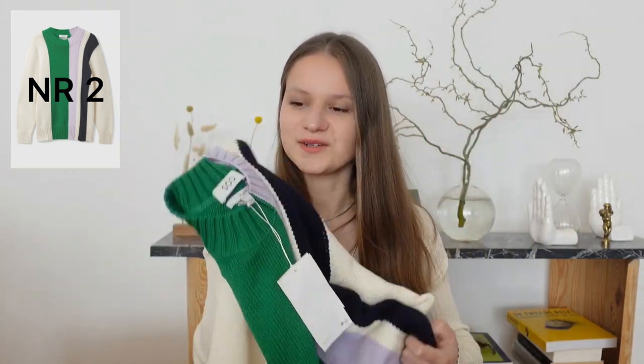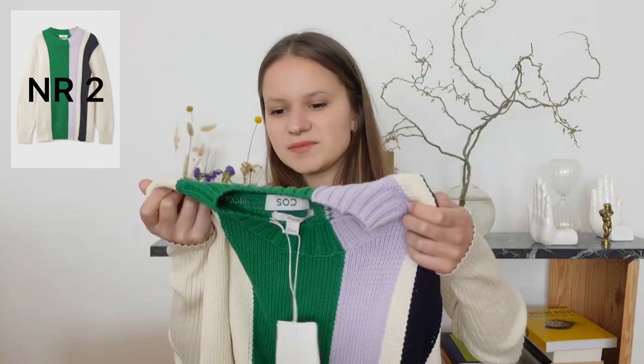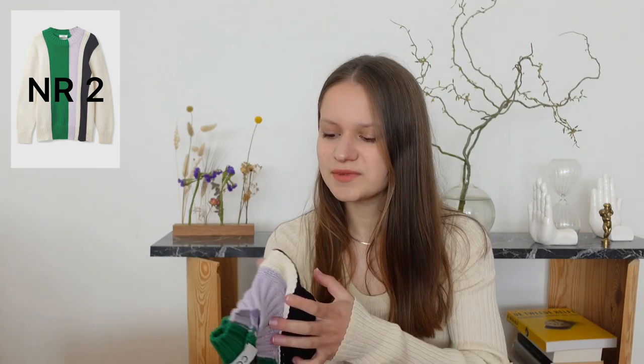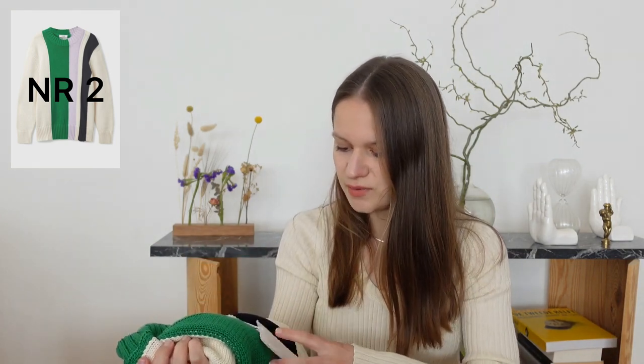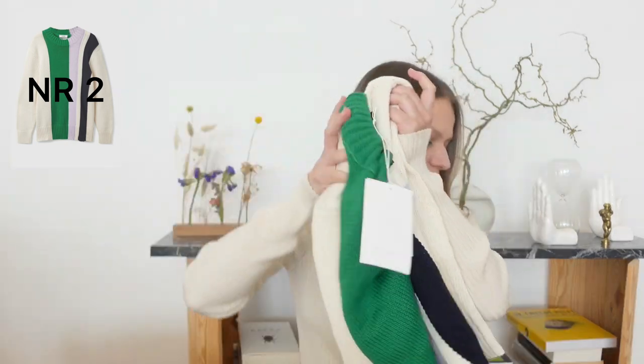I do recommend always checking the men's section as well, because with items like these, you can't really go wrong, and I don't think this is something that you would tell that you got from the men's section. Not that I mind that, but they have scarves on there as well that they don't show in the women's section, which I think is weird because a scarf is quite unisex to me as well. So that's the second thing I got.